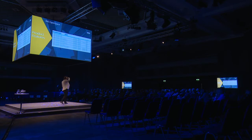Iris Open Space. This is the one where not a lot of hands went up. Who were the people that put their hands up? Yeah, about 6 or 7. Fantastic. So this one was mainly geared towards bureaus.